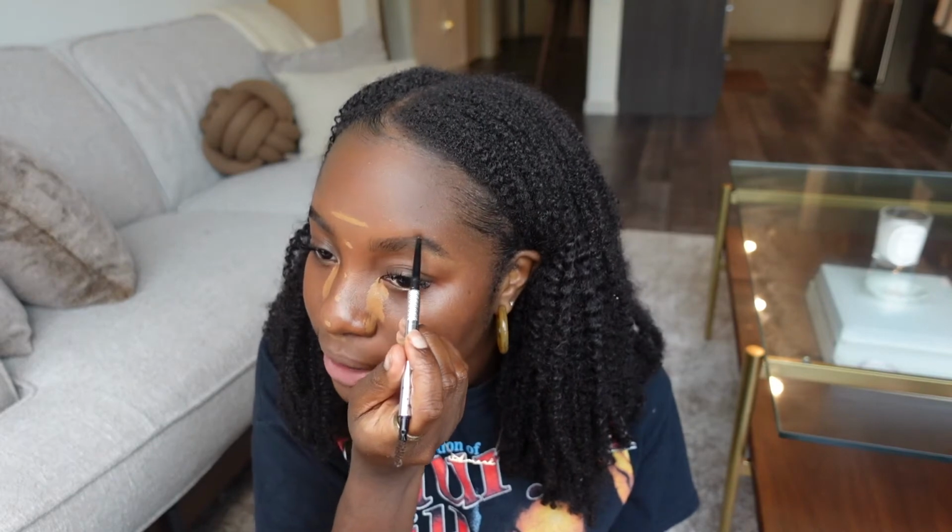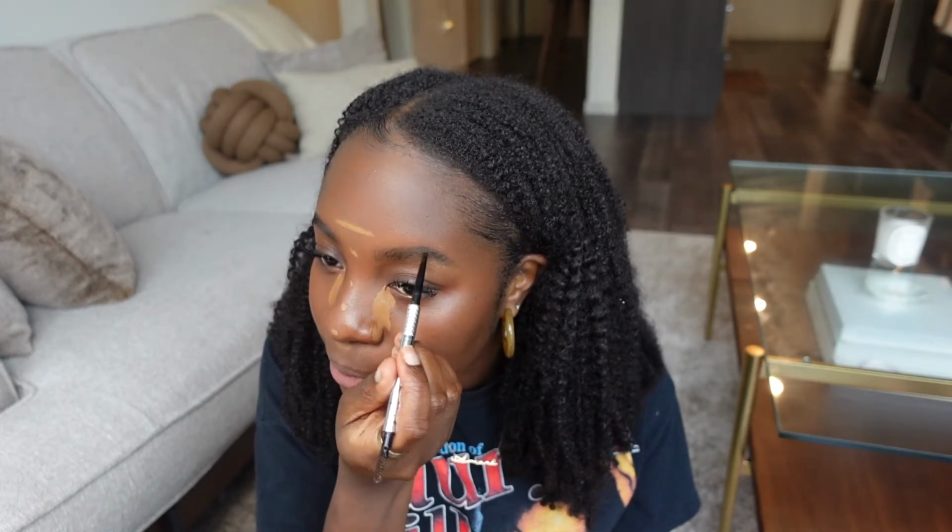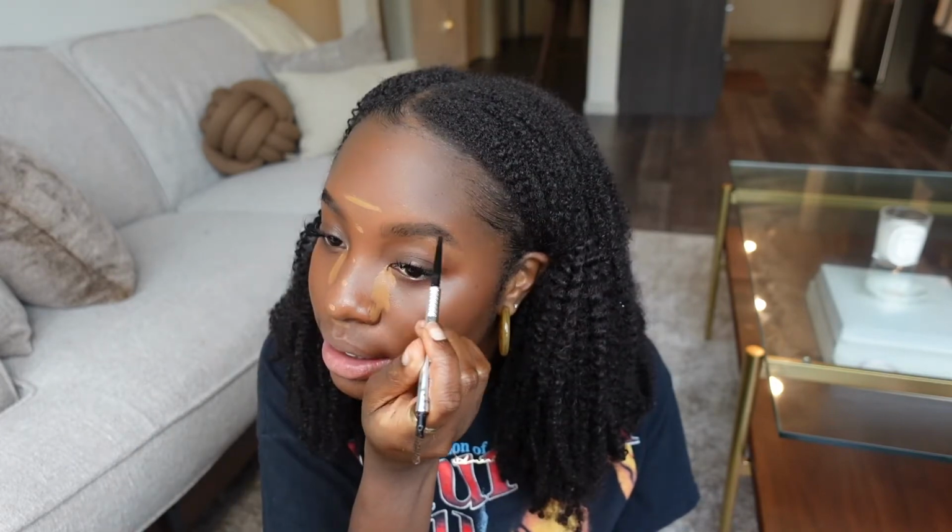And after I go in with that first lighter pencil, then I go in with the darker pencil from Benefit. And I just really use that for the ends of my brows to make it more defined, like create more of a shape. Brows looking good. They're looking good.